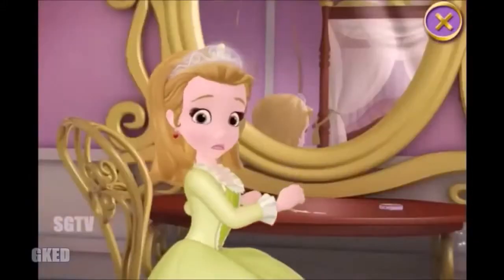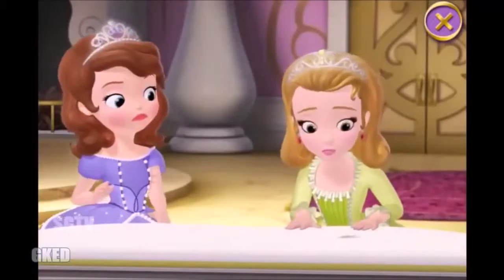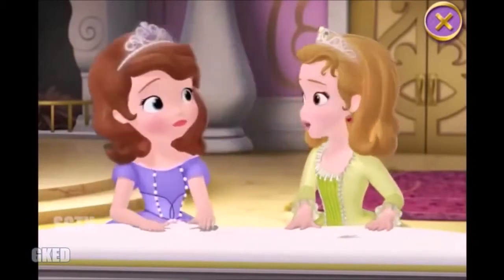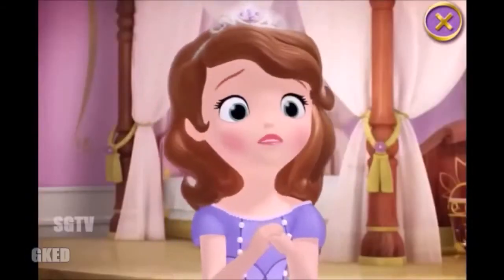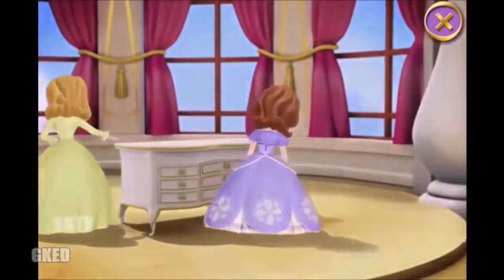It's gone! What is? My amulet! Where'd it go? What are those? They look like scratches. But how did they get there? I don't know, but I've got to find my amulet. Oh, don't worry. I'm sure it just fell on the floor.